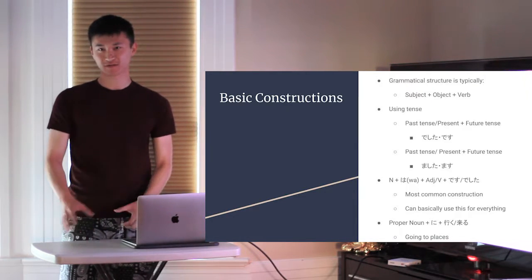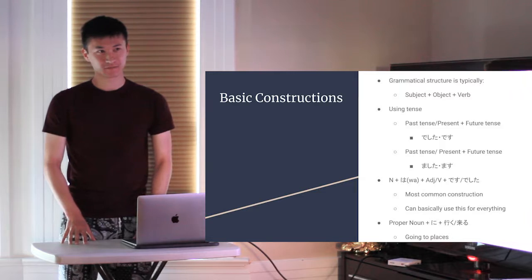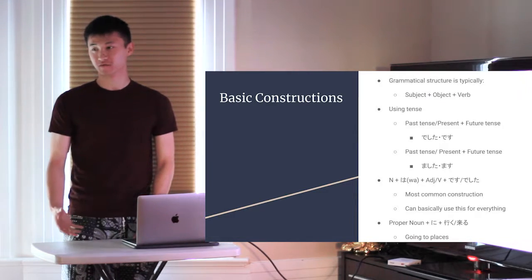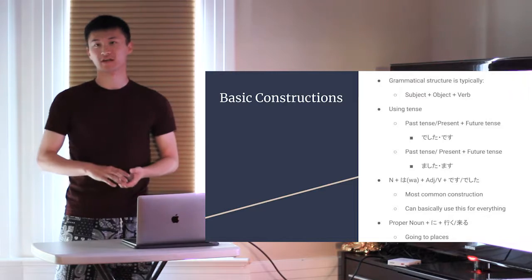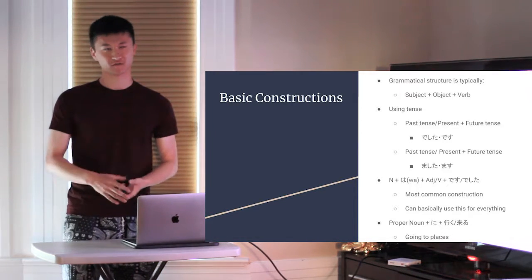So I don't know if you guys know what particles are in English. Kind of, not really. Can you refresh our memory? Particles are like, to the English equivalent, it'd be saying how you did something for something. So, like, I went with my friend. That's a short sentence right now. I went with my friend.